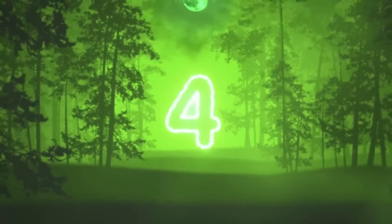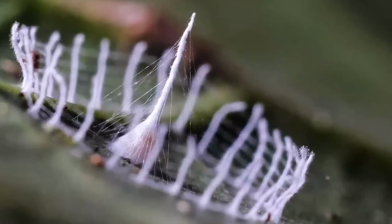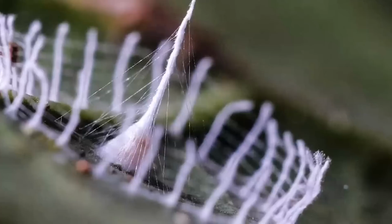Number 4, silkhenge. We don't even know what spider this is. So yeah, mystery spider leaving mystery art. Here we go. He's the Banksy of spiders. Let's talk about him. There's some sort of spider that's making what is referred to as a silkhenge. Now it's tiny. It's on a little leaf. You will miss this. That's why it's so rare to find.